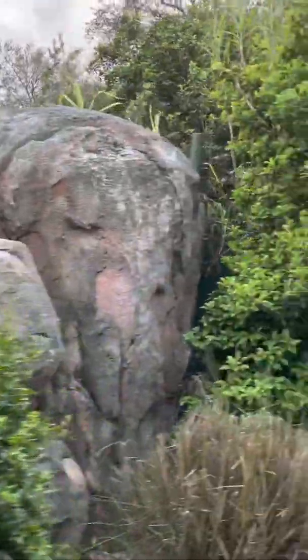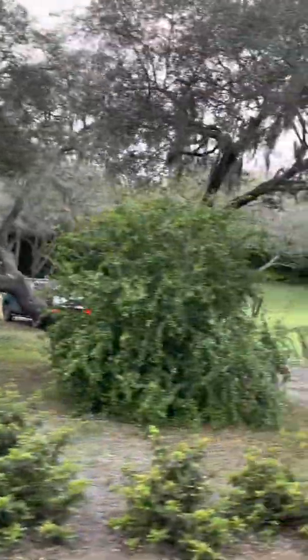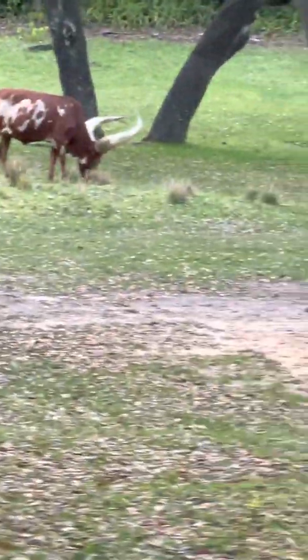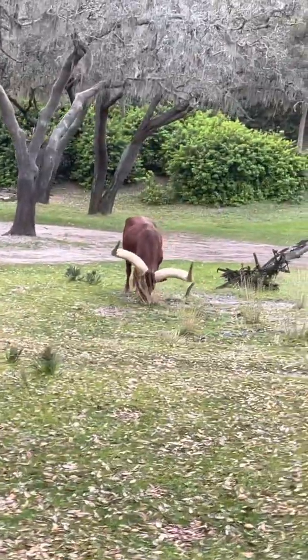Looks like coming up on our left-hand side, it looks like some Ankole cattle, which have some massive horns. They actually use those massive horns to their advantage by circulating blood through them to help control their natural body temperature, which keeps them cool on the hot, humid days in the savannah. They are also the only domesticated animals that live in the savannah, used as dairy cattle.